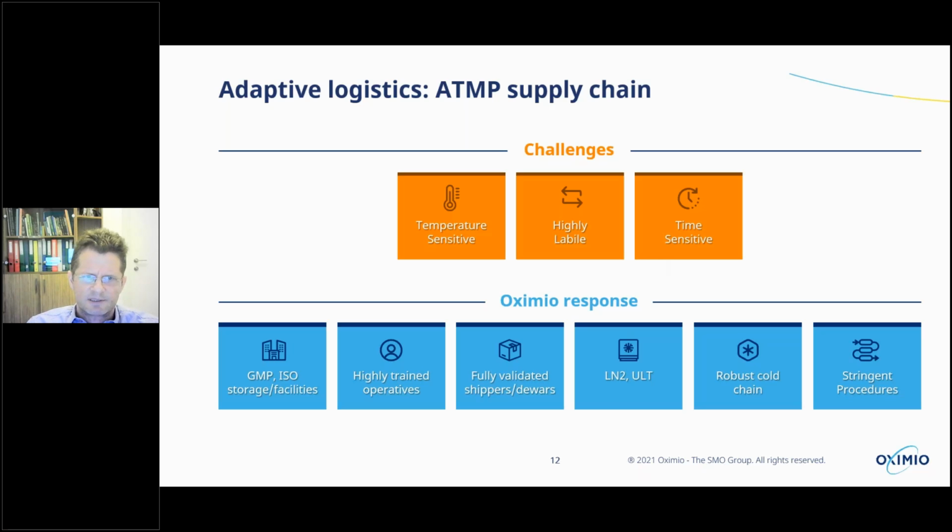And how we tackle those challenges is via a network of GMP and ISO certified storage facilities across the globe and highly trained operatives. It's also very important to note in this respect that this is not something that was developed only recently for the sake of ATMP. The concept of GMP facilities and highly trained operatives has been around for years. All throughout the years, we've been providing services for clinical research. But this is a foundation that we are using and further boosting and expanding in order to serve ATMP challenges.